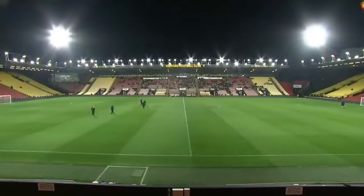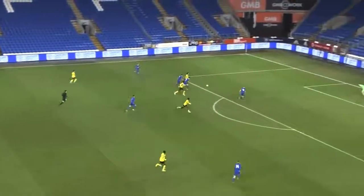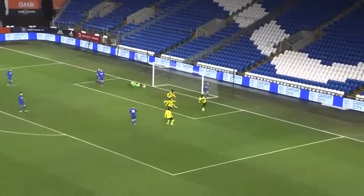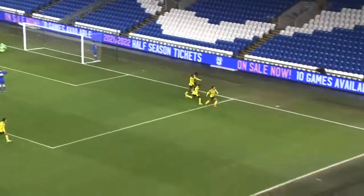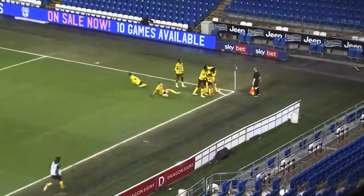Let's take a look at the way that Watford sealed their passage through to this game tonight. They had to come back from behind to beat Cardiff. Their winning goal came just with a minute left to play. The goal scored by Aidan Manning to make sure that Watford made it through to this game here this evening.